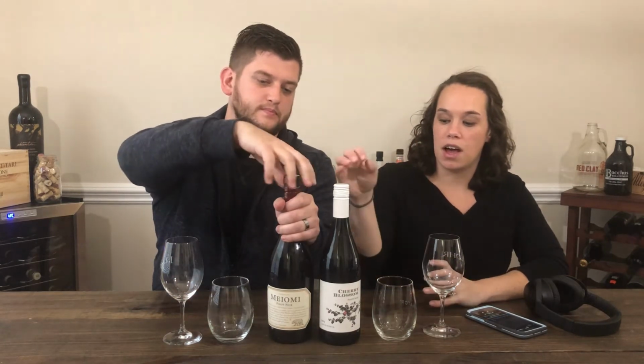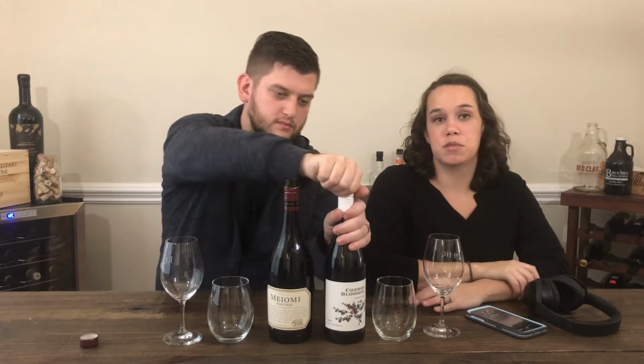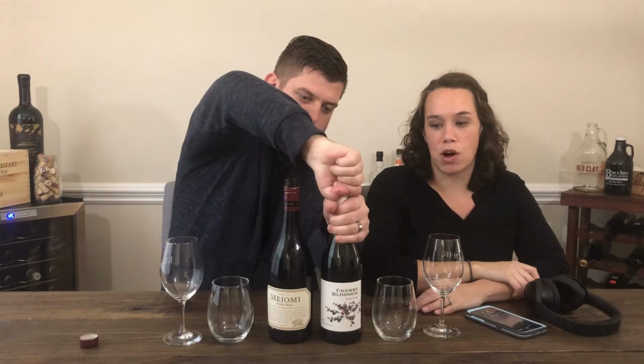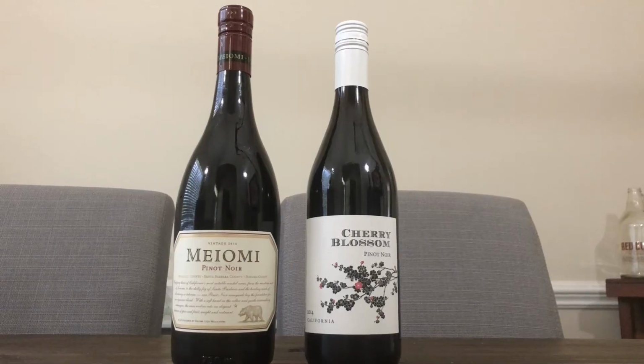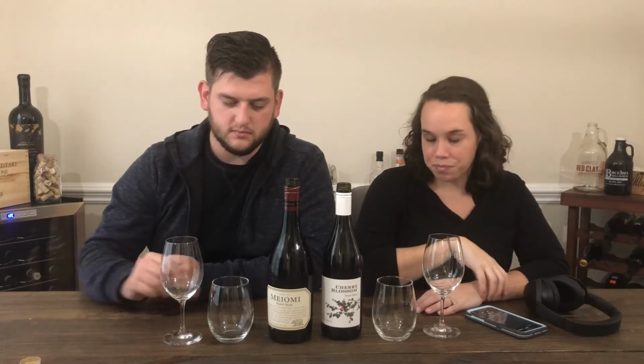This week on Versus, we're going to be taking a look at Pinot Noir. The cheaper Pinot Noir is this one called Cherry Blossom from Trader Joe's. We got it for about $4 and it comes from Napa, California. And then the second one is Meiomi, and this one's about $20. It comes from a few different vineyards across California in Monterey, Sonoma, Santa Barbara.